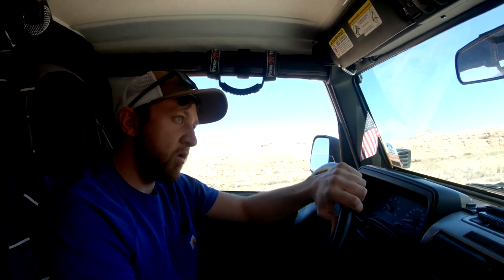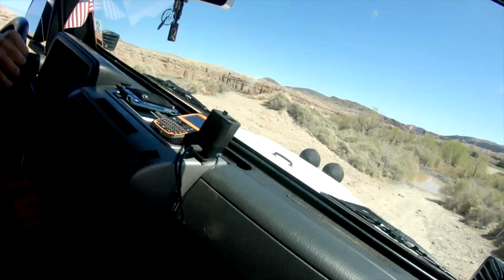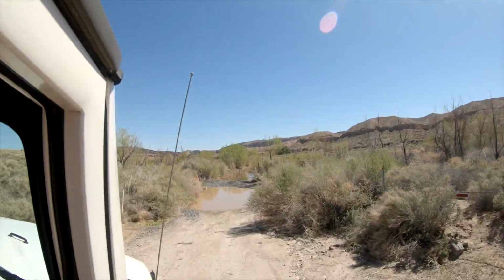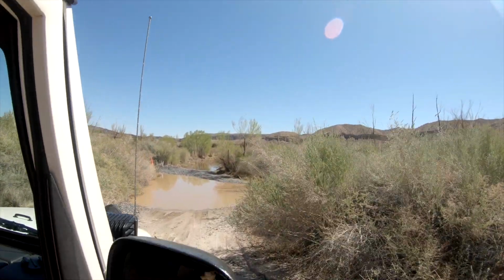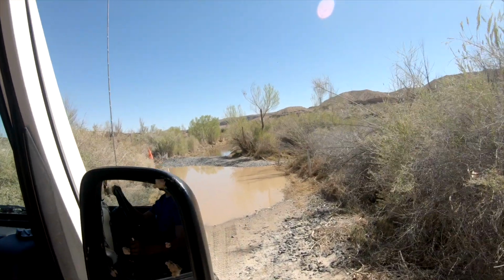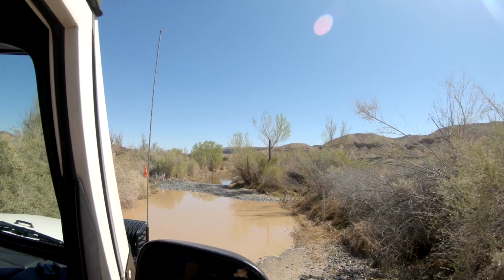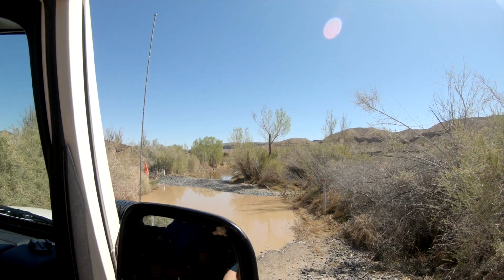First one. We'll see how deep this is. We're gonna go into 4 low. There's tire tracks going in it, and no one's stuck in it, so that's good. Okay, 4 low. I'm thinking second gear.